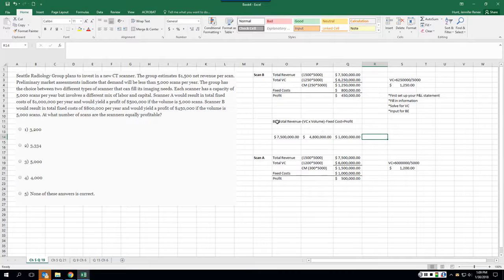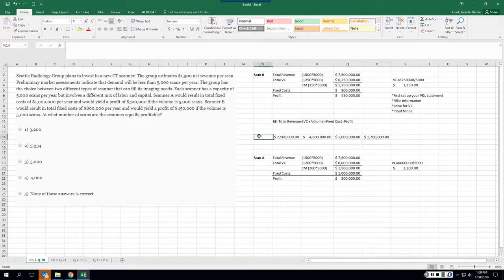So we've got all of our numbers set up to figure out our break even. So what we'll do is simply do 7.5 minus our total variable with the new volume of 4,000 minus 1 million, our fixed cost. So that's going to give us 1.7. Now that's for scan A. We'll go ahead and label it.